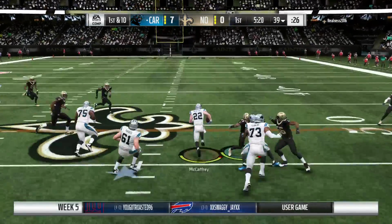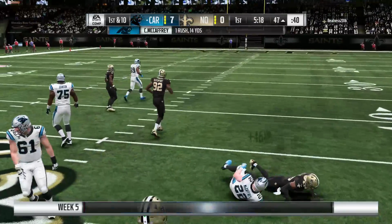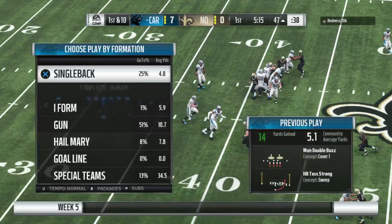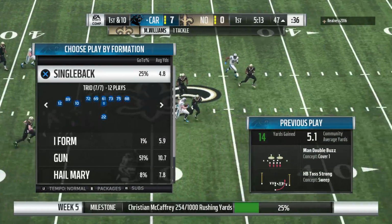First carry for Christian McCaffrey. Finding some room at midfield. And he's got it across the 50 to the 47-yard line. First play of the drive going for 14 and a 1st down.